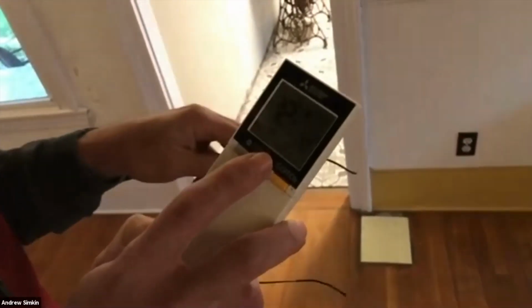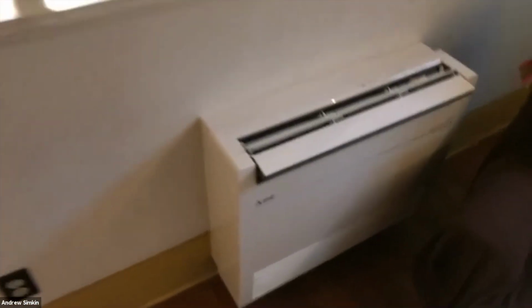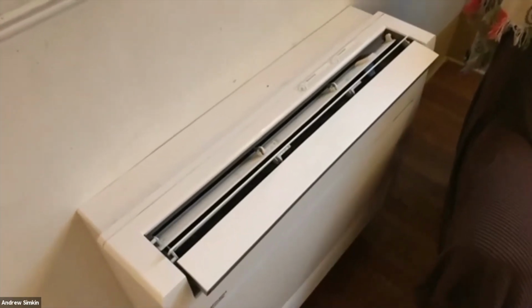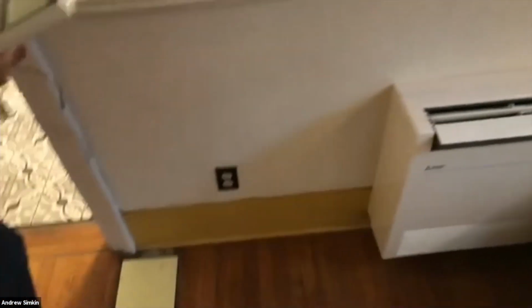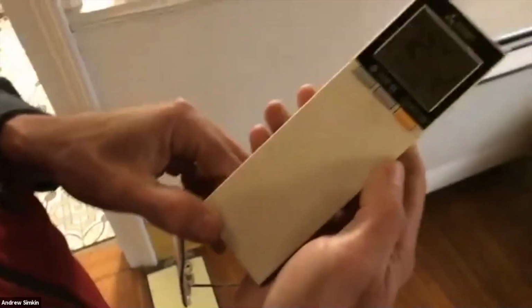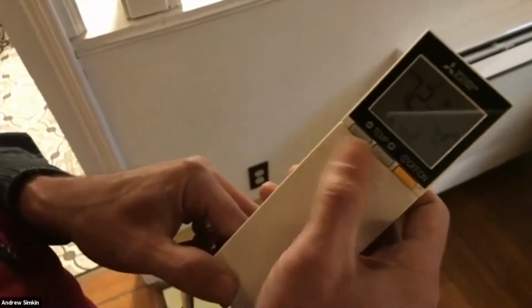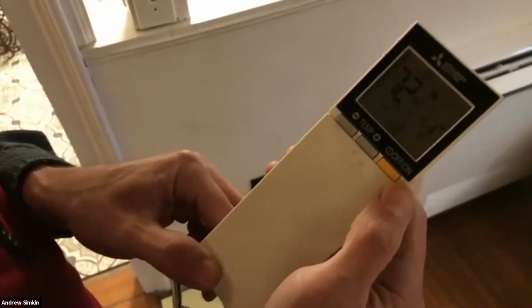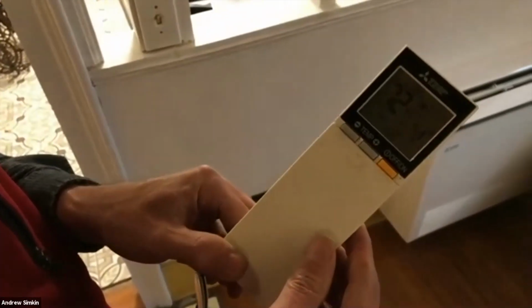You hear it beep over on the unit, kind of acknowledging that it received the signal. And so now I've adjusted the temperature to 72. So really, I'd say you could go through the whole heating season and never have to use any but these three buttons. And I guess it's recommended that you not even use the on-off button. The recommendation is that you keep it running continuously and just adjust the temperature as needed.